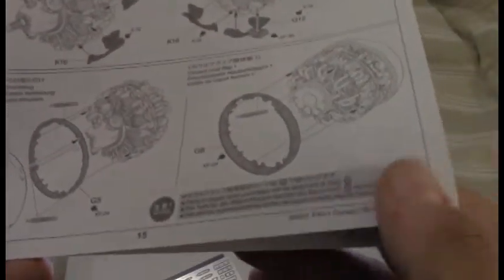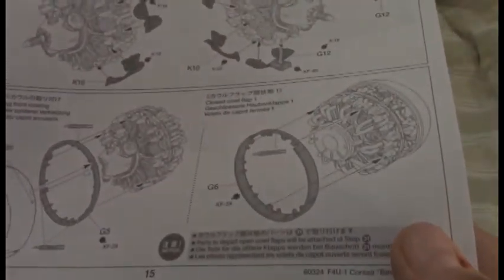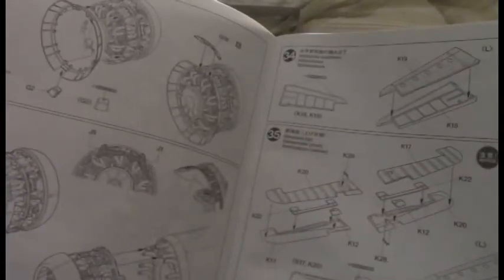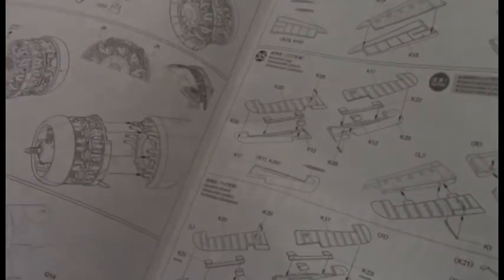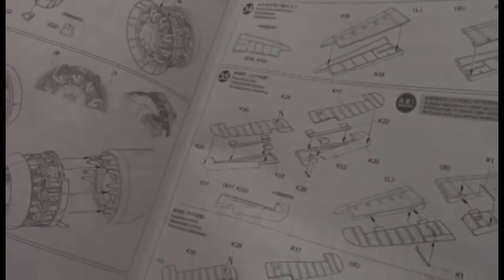Front cowling attachment looks like it fits over the engine pretty permanently. Here's where you'd want to choose if you're going to display with open or closed cowl flaps. Closed looks like you can insert the engine into the fuselage first, but if you're going to display them open, you're going to want to attach them before you attach the engine.